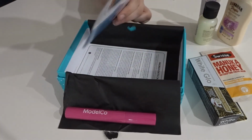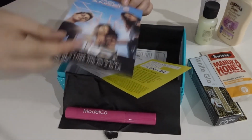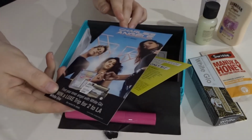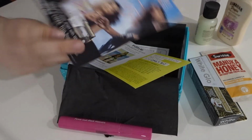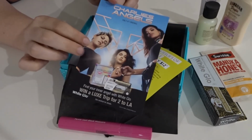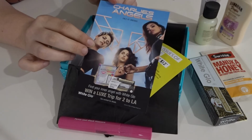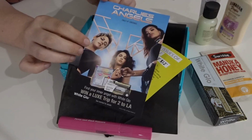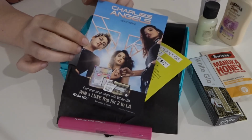And it looks like there is a competition card to do with Charlie's Angels and the White Glow. Just enter a competition, I guess, for a trip to LA. I actually saw this movie on Monday night at an event with Blackmores. Basically, they took us to the movies and talked about some new products.